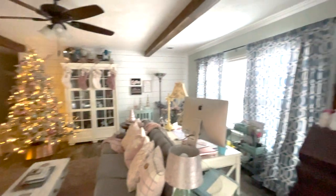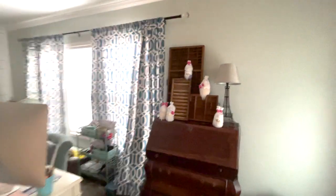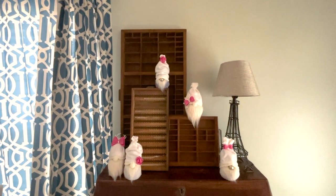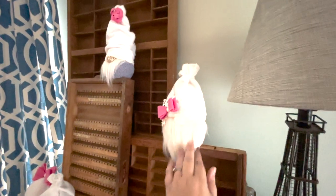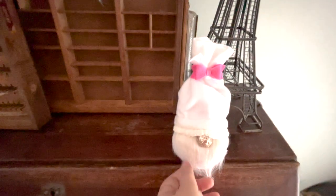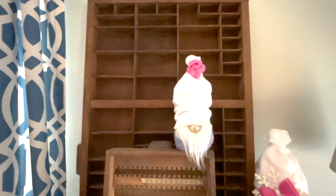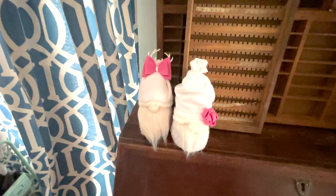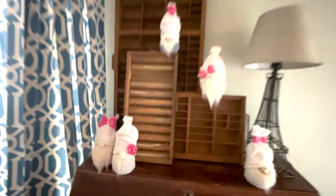So right when you come in, start with a few pretty Christmas gnomes. So these are the ones I just made. I will link to that video, but we've got the pretty pink one with the winter bow. And then I made a few with the little Christmas bows and the pretty noses, like a little Christmas present. And then we've got the other two big ones down here, little present and the antler bow.